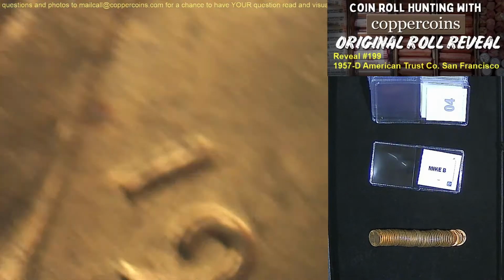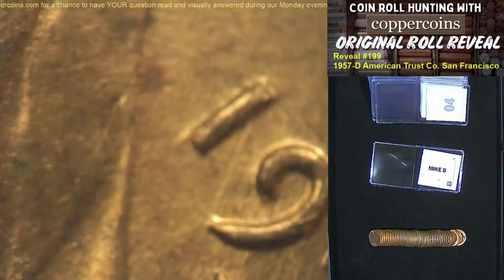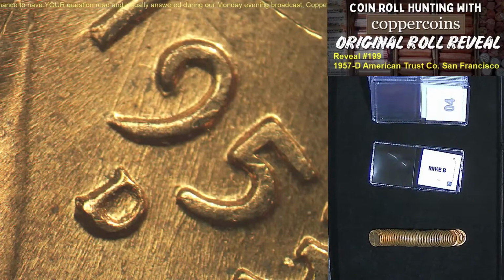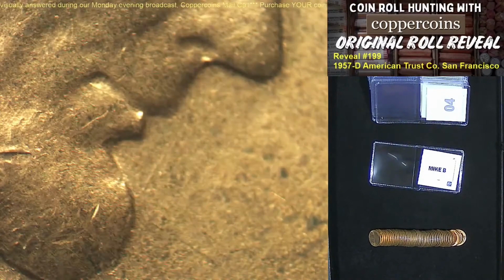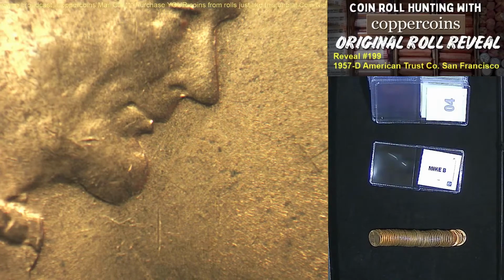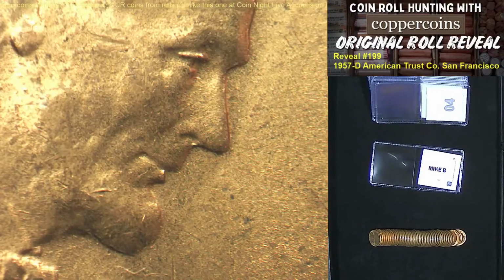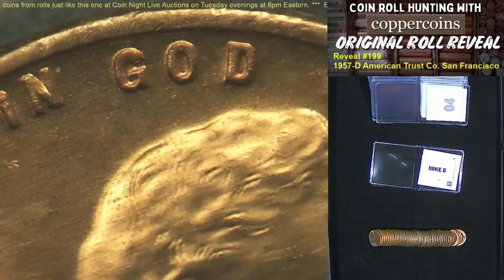It has a strong die scratch from the 1 to the bottom of the 9 and through the mint mark area. A bunch of southeast die scratches running through the mint mark area. So it'll be easy to remember this one when we get back to it again. Back out and take a look at the rest of the coin. See what we have here of any consequence to speak of.